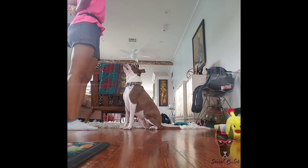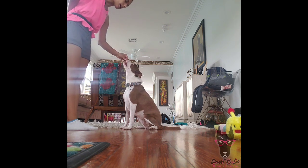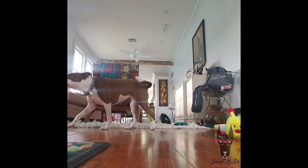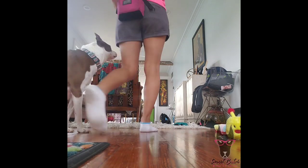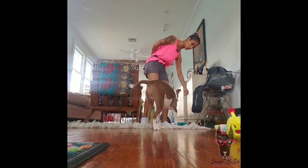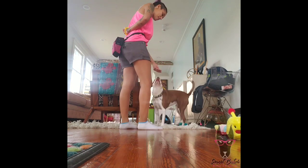Good girl. Good job. I'm going to go ahead and release her and raise the criteria and make this a little harder. You're free. You're free. Good. Again, very important that you do release her from the stay. Otherwise, it will be unreliable or she'll just learn to hate it. And like, why would she ever listen to that? You never let her get up.